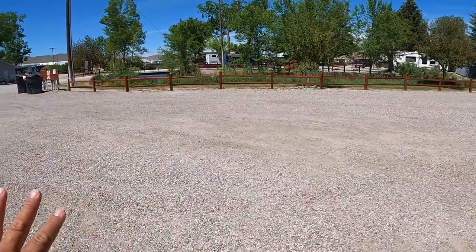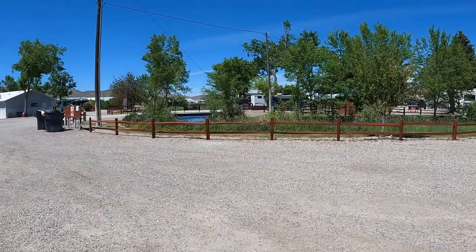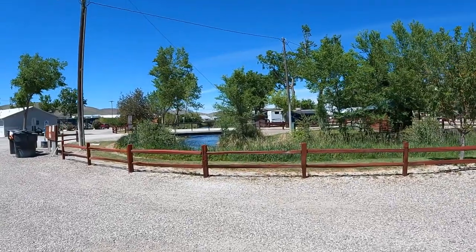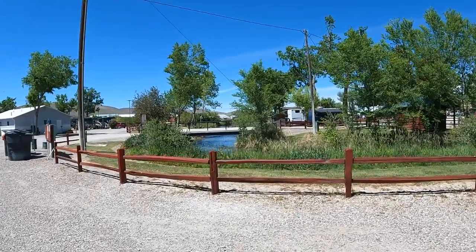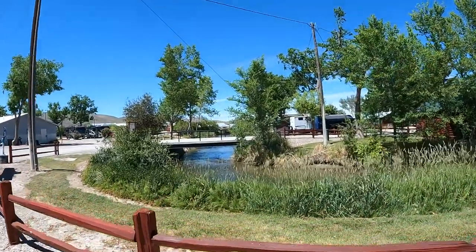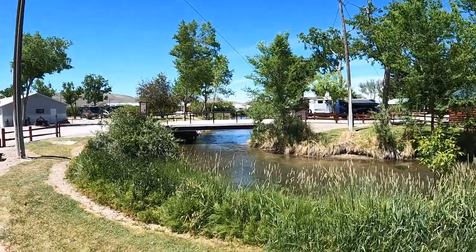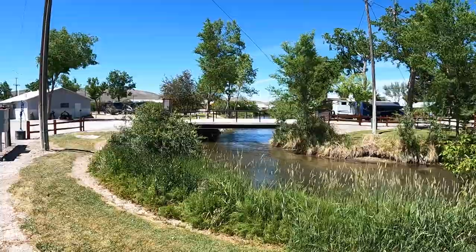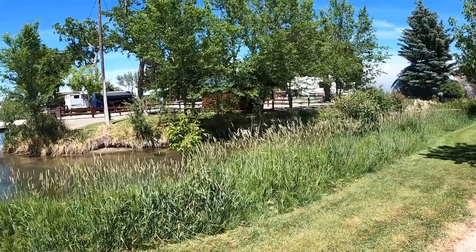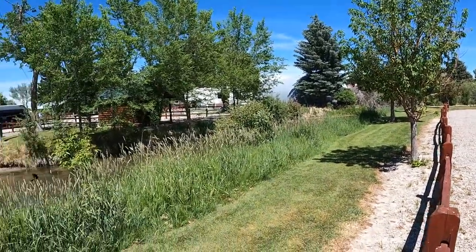There's no dirt anywhere. And right across the way here is the creek. I know the mosquitoes aren't coming from here because it's not a stagnant creek. The water is flowing. It just runs through their property. Isn't that beautiful?